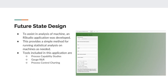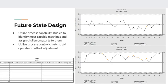The next deliverable was an RStudio application designed to assist GGM in statistical analysis. This contained two different tools, including process capability studies, gauge R&Rs, and process control charting. This was just a simpler and easy way for them to do it themselves that will be very quick and still be able to provide the analysis on the machines they need in order to identify if the process is capable and see how it is trending over time.